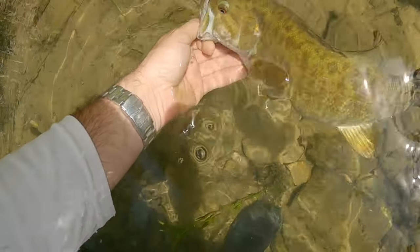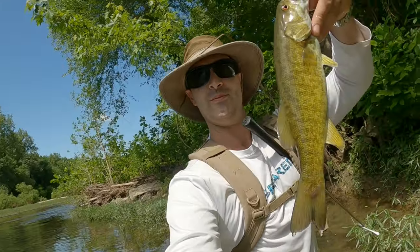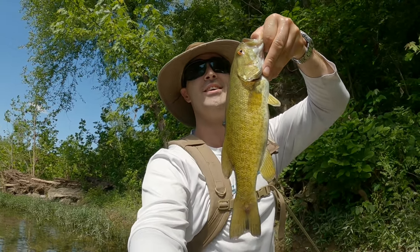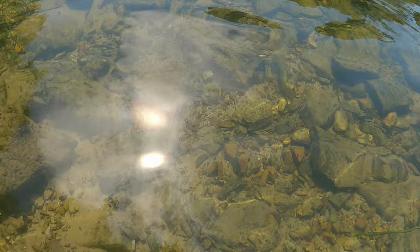Such a pretty fish. Look at that. Gorgeous little guy. Pumped. First smallmouth in Arkansas. First smallmouth in years and years. Since I was a kid, pretty much. There he goes.